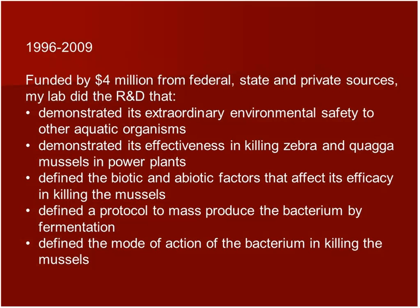It took a long time, this bullet, to find the biotic and abiotic factors that affect efficacy in killing the mussels. What's important? If you're going to treat a power plant, is the temperature of the water important? Is the size of the mussel important? Is the pH of the water important? Those are biotic and abiotic factors. So it took a long time to define them. And once you define them, then you can optimize your treatment to get the greatest kill.